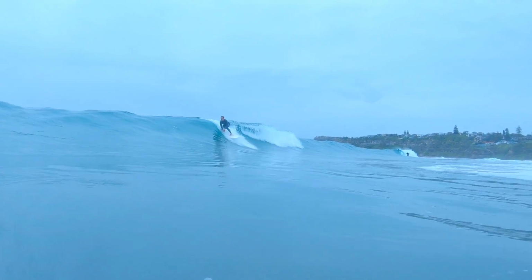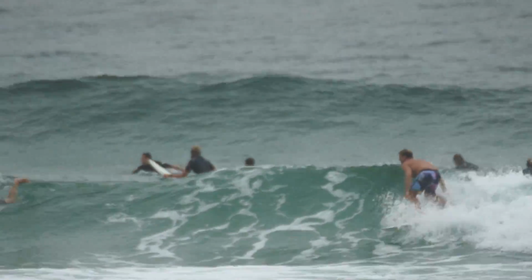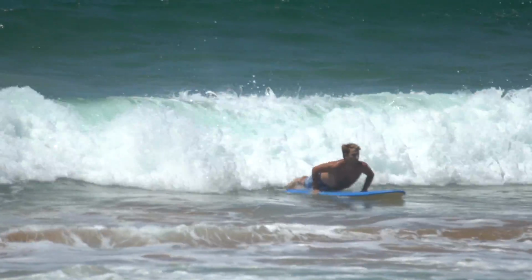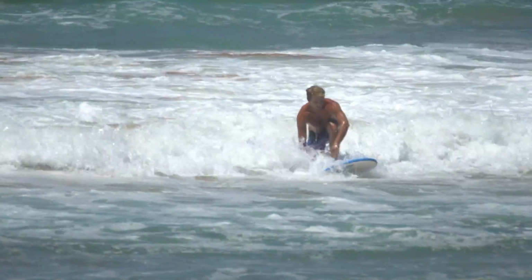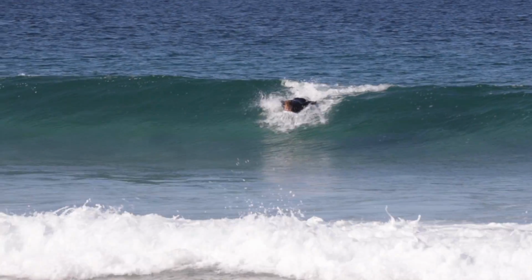In order to take off successfully on a wave, a surfer must be in the right position to catch it. Sometimes, in the beginning stages of your surfing career, this might mean being in front of the whitewater of a wave. But today we're going to focus on catching a wave before it is broken, just like this.